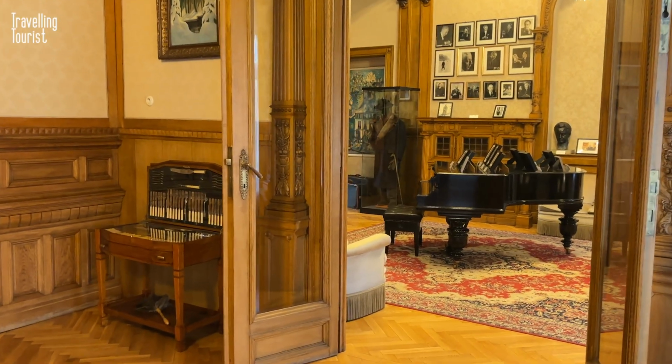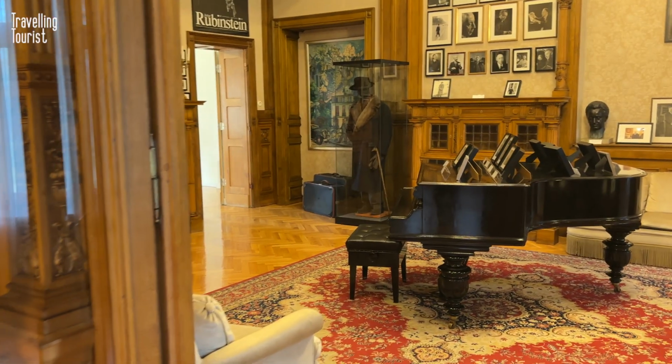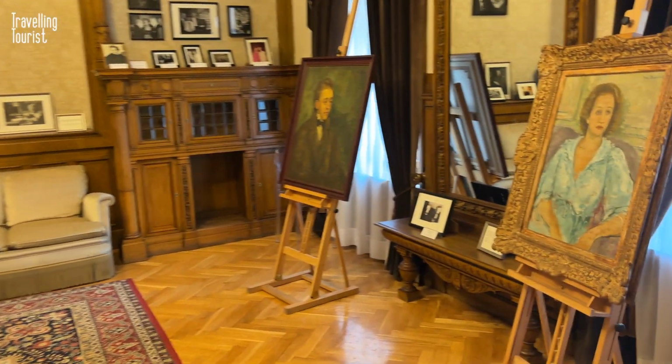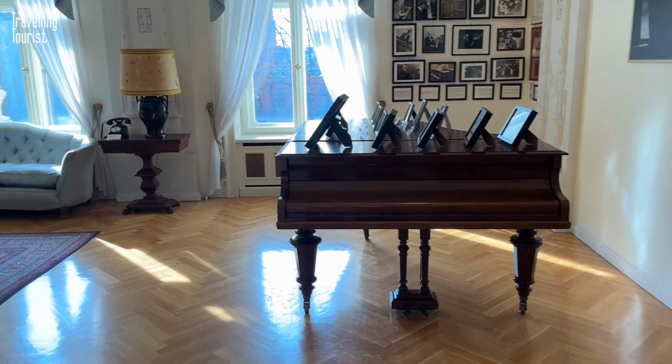Hello again, hope you enjoyed the tour so far. We're now entering a section dedicated to the pianist Rubinstein. Born in the city, he is one of the most famous pianists of all time, and this part of the museum is dedicated to his achievements and lasting legacy. Once through here, we'll visit 3 more small rooms in a traditional style before we head downstairs to the basement. I'll meet you down there in a moment.